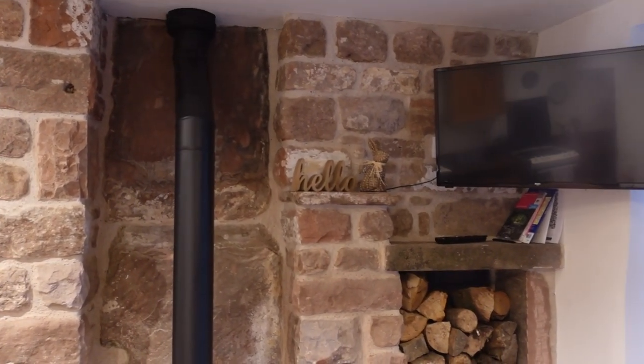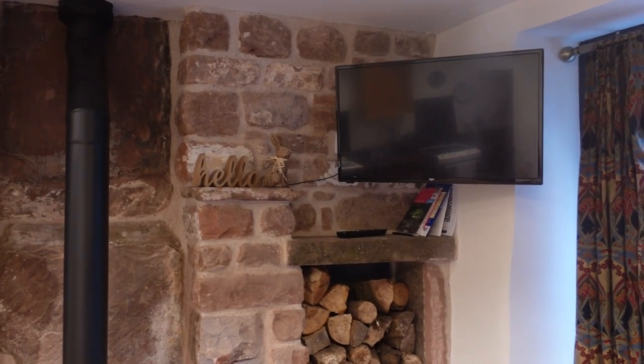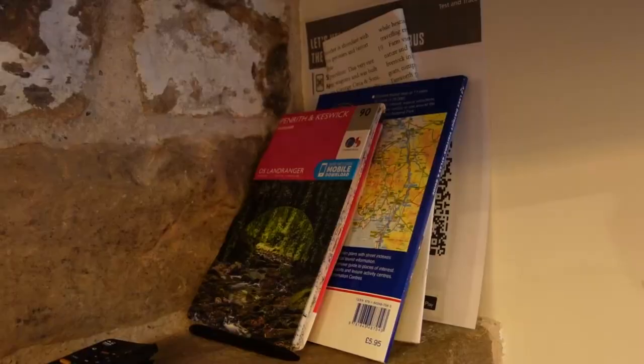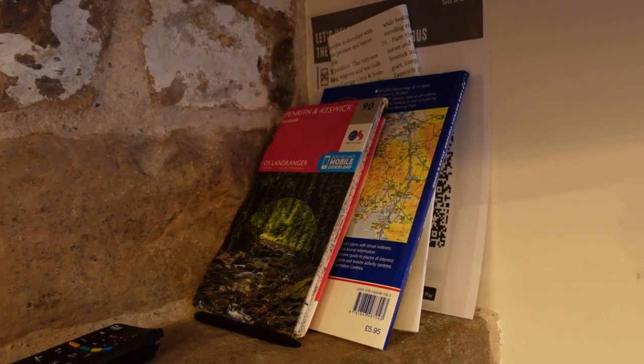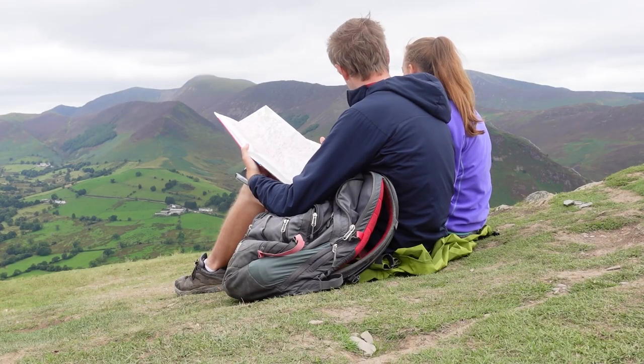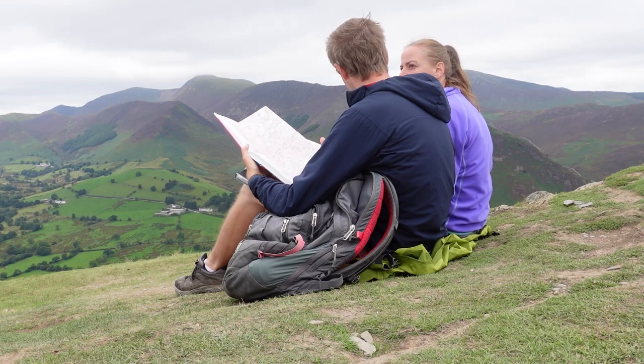They've also got a TV that's hung up off of the wall. We haven't really had much of a chance to just sit down and watch the TV because we've been so go, go, go and wanting to get out and see the Lake District as much as we can. But very helpfully, on a shelf just underneath the TV are a handful of guidebooks and an OS map, which is always great because it means that we don't have to buy an OS map for every single place that we visit. Those, unlike the TV, have been used pretty much on a daily basis.